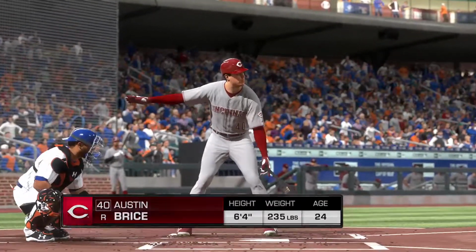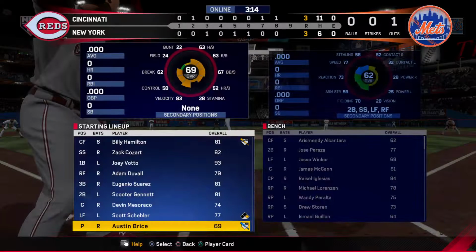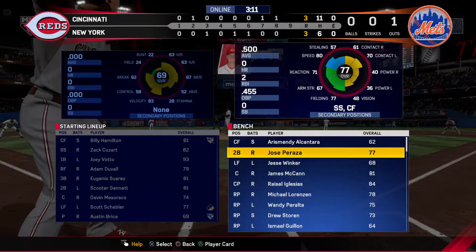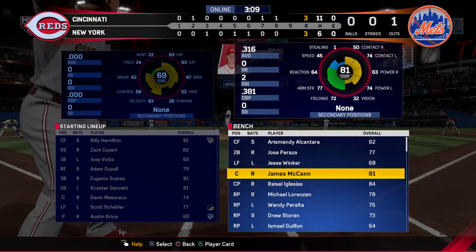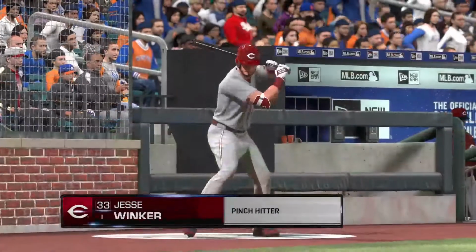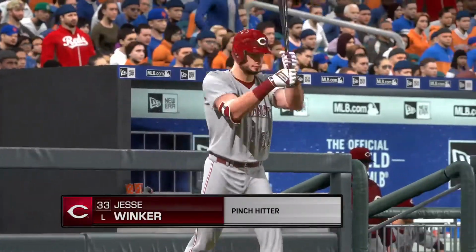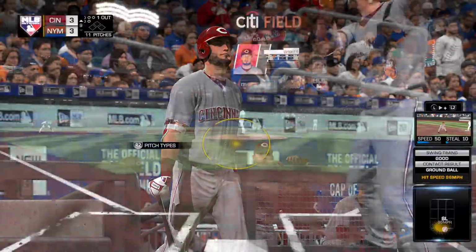Into the box now, Austin Bryce. 40, he could be bunting here in order to stay out of the double play. Jesse Winkler will be called upon here to hit with the game on the line. Jesse Winkler.